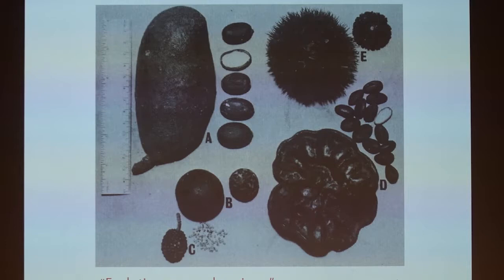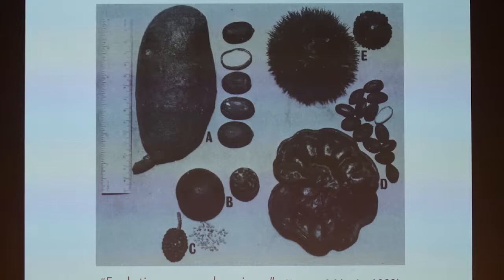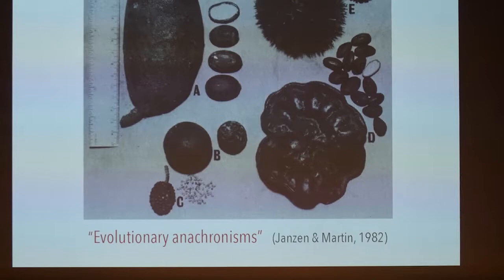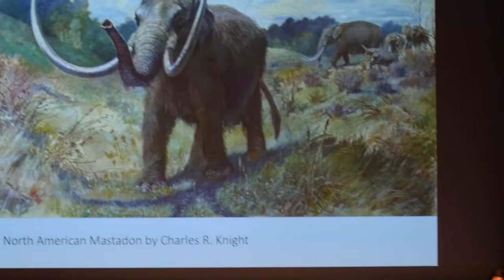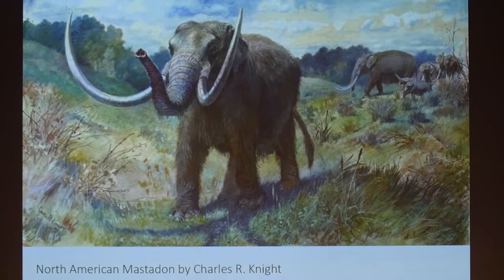This sort of remnant species, it turns out, is thought to be a member of a larger group of species that Dan Janzen and Martin in 1982 speculated might be evolutionary anachronisms. What they mean by that is plants that might have lost their mutualist disperser through extinction. Their best guess is that the natural disperser for this particular plant was the mastodon, which went extinct between 10 and 11,000 years ago, contested, but probably a combination of climate change and human hunting.